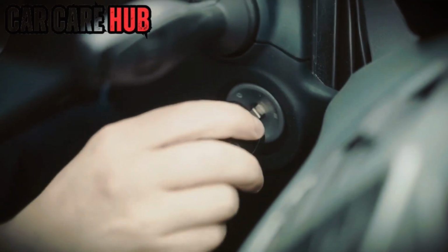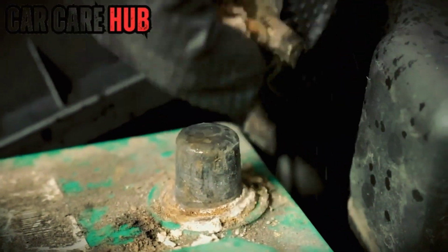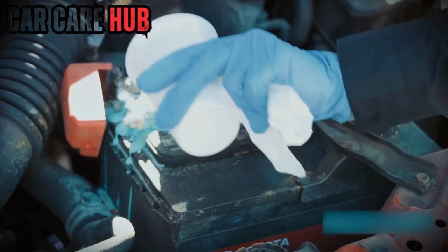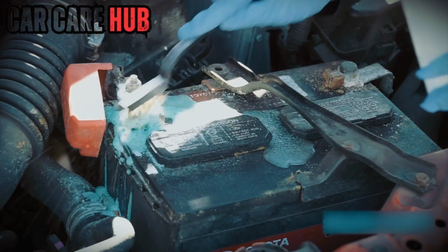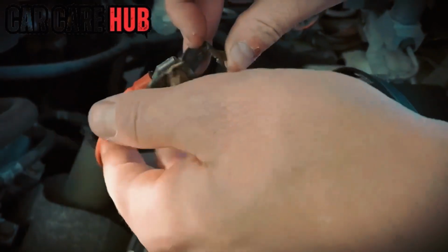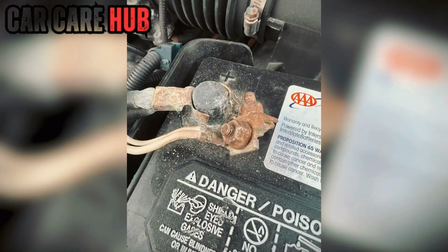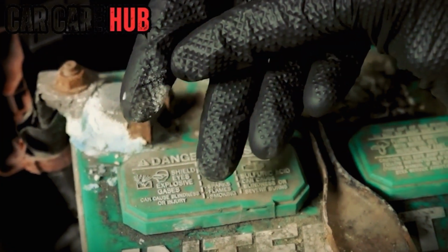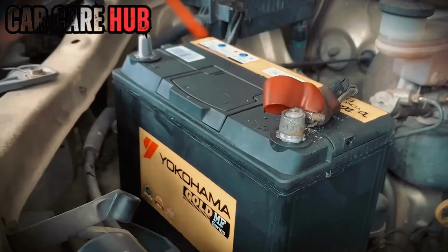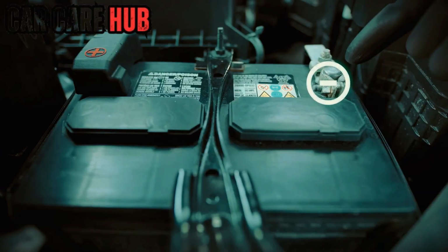Safety first, engine off, keys out, gloves and eye protection on. Always disconnect negative first, then positive. Scrub the posts and inside the clamps with a dedicated terminal brush until they shine like new copper. If cables are cracked, swollen, or falling apart, replace them immediately, they're cheap insurance. Once everything is clean and tight, coat the terminals with dielectric grease. It blocks moisture and prevents future corrosion without blocking conductivity.